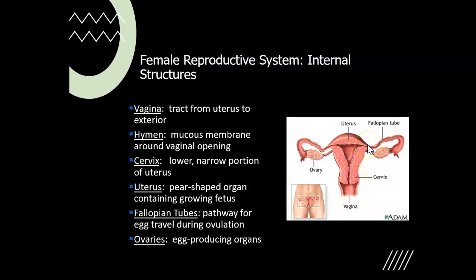Fallopian tubes are going to branch off, often called your uterine tubes. This is going to be a pathway for the egg to travel when it is released from the ovary, which is the egg producing organ right here. So ovary, fallopian tube, the fundus of the uterus, body of the uterus, cervix, vagina.